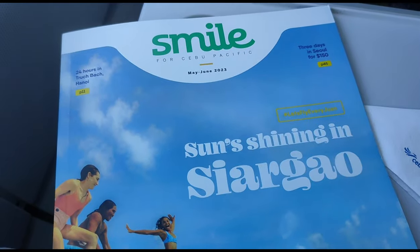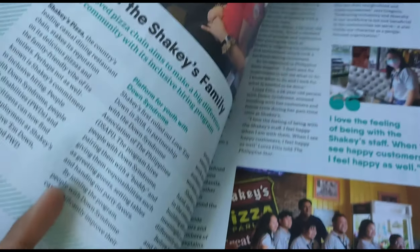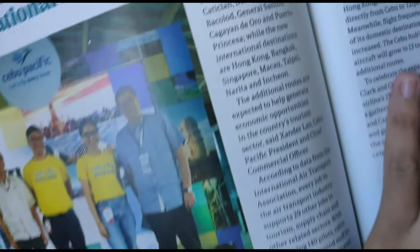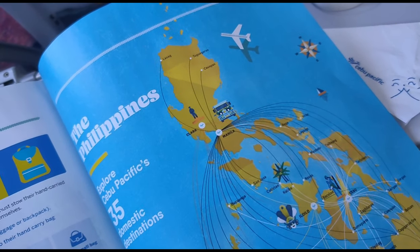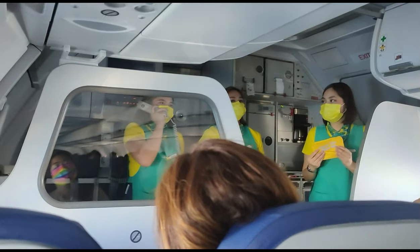Also, I browsed through the Smile magazine of Cebu Pacific for the months of May to June 2023. What interests me in this magazine was the airline news part, where Cebu Pacific boosted their Clark hub, prompting more flights to domestic and international destinations, which I'm on board with. Also, some travel tips and routes where Cebu Pacific flies domestically and internationally.